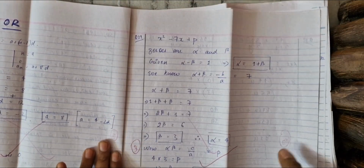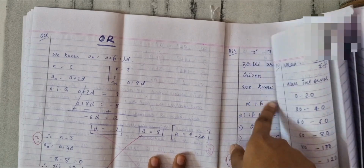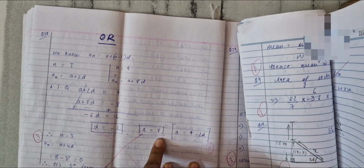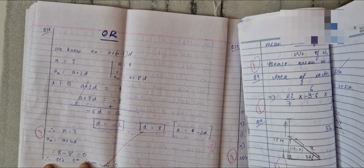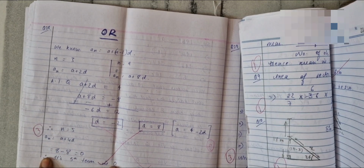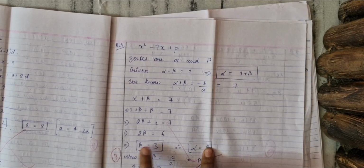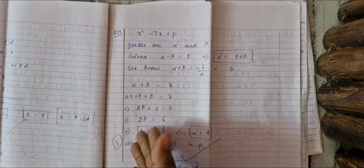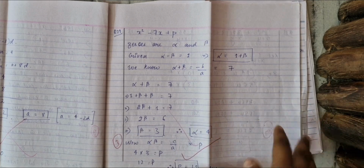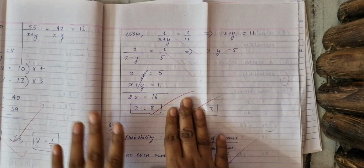Again, I was attempting the OR section, so I wrote it over here, OR. Then I put the final answer in a box. Therefore its fifth term is 0. So always have a habit of writing the final answer at the end. Question number 29, I always put it in a box. So it really gives a good impression of yours on the examiner.